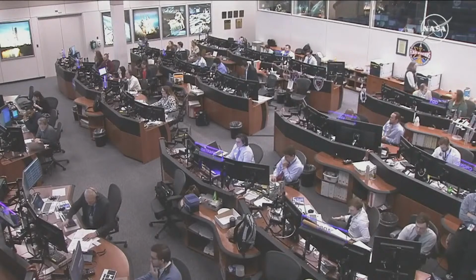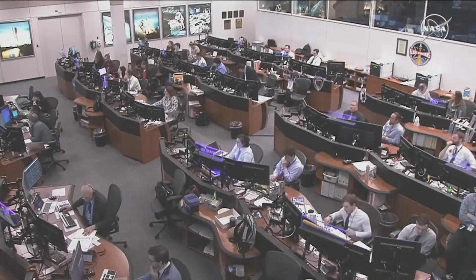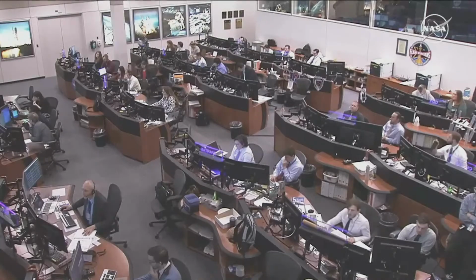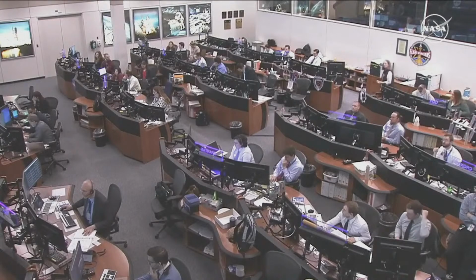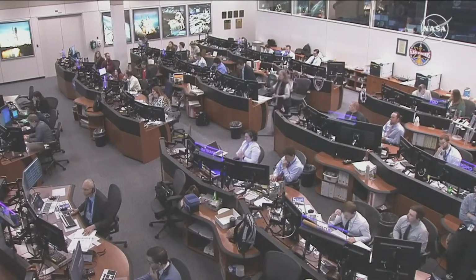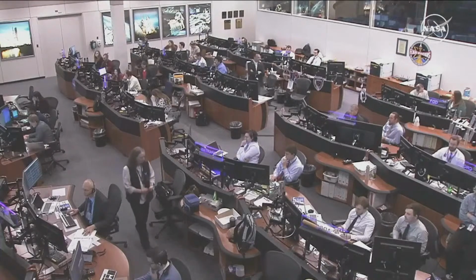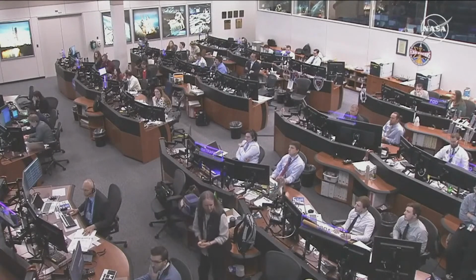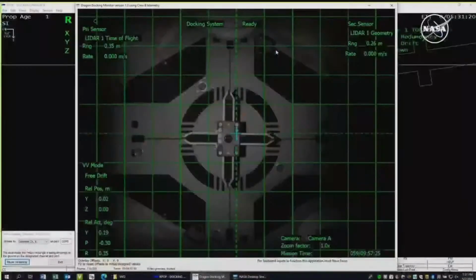Great news there. Just heard that the soft capture ring retraction is now complete. And with the soft capture ring retracted successfully, the next milestone that we'll look towards is the first set of 6 hooks driving. Following that, we'll have the second set of hooks driving, and you are getting a view on your screen now of Dragon docked to the International Space Station.